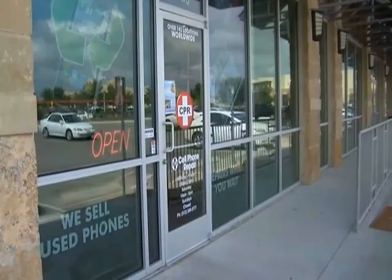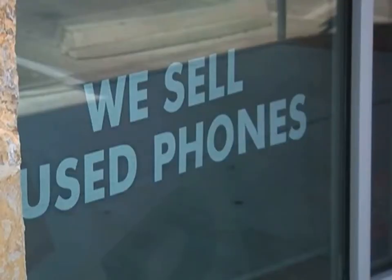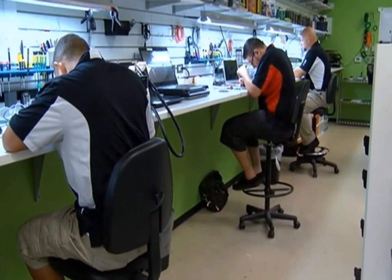Customers come in and don't even realize that they need to reset their phone. I mean, they're not even thinking from a security perspective. At this cell phone repair shop, we were shocked to find out what some people are leaving behind. Phone still has pictures, texts, emails.